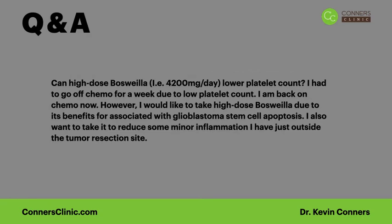Next question, can high-dose Boswellia lower platelet count? Boswellia is an anti-inflammatory, technically a flavonoid that can reduce inflammation. It would be used to reduce inflammation in the brain. It could reduce inflammation in the tissues. It's really good for inflammation in the gut. So this person's taking 4,200 milligrams a day. That's very high dose Boswellia.